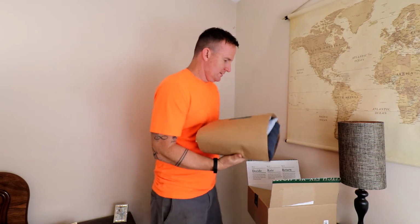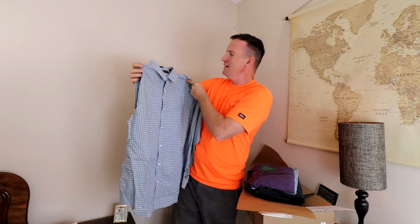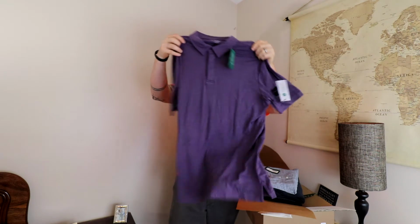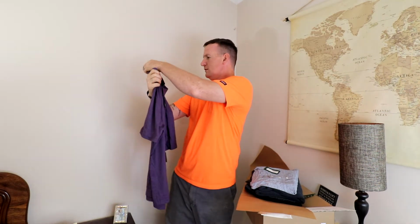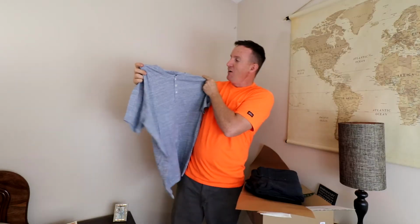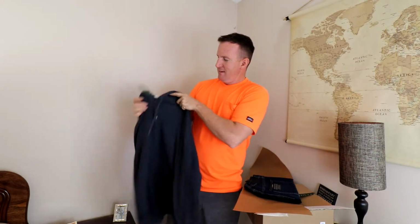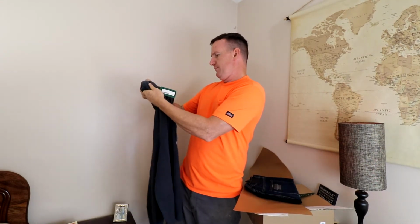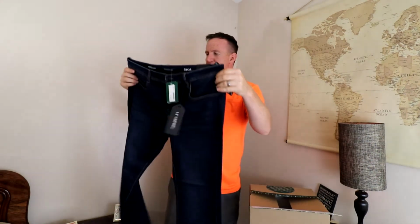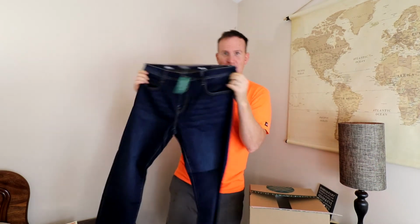And here's the clothes. All right, my stylist sent me a long sleeve shirt, Fairline and Sons. Yep, that looks like something I would wear. Next, a polo, purple, cool. Algo company, cool. Something I would wear. Next, a Hawker and Rye Henley style shirt. Oh, this one's pretty cool. This is a Flag and Anthem. I don't even know what you want to call this, but it's awesome. Next is a Liverpool denim blue jean. All right, let's try it on.